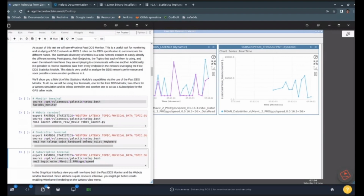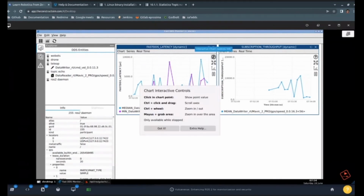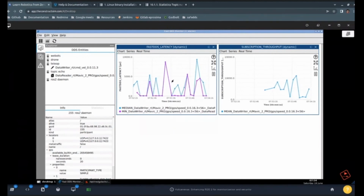I'm going to stop here for now with the Fast DDS monitor. Oh, no, before that, I want to show you one more thing. If you click on this question mark here, you can see different actions that can be done within one of the graph views, right? So I'm going to show you some of them.